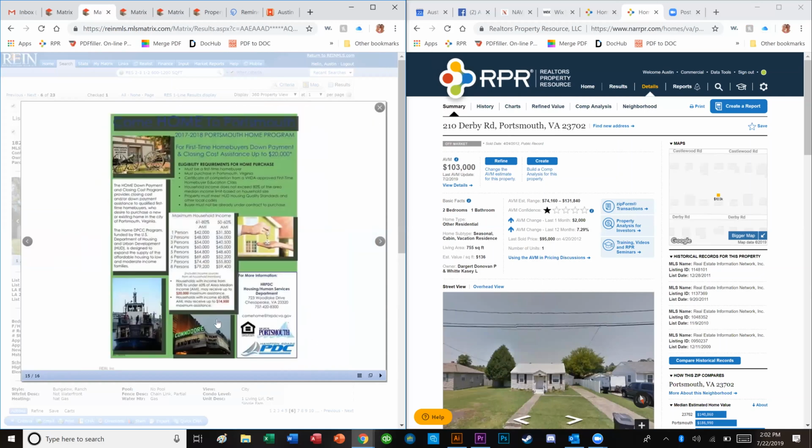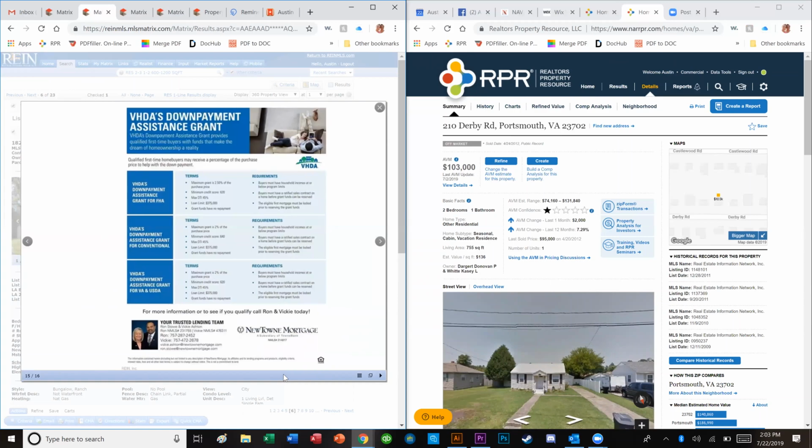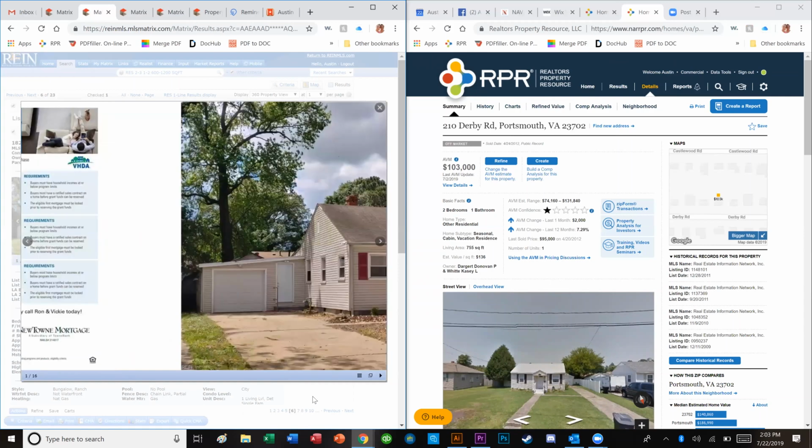What is this? I don't even think they're allowed to do this. All right, well, if you guys ever want to submit a rain violation, this is the time to do it.